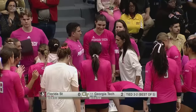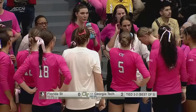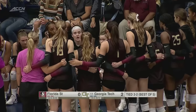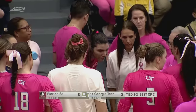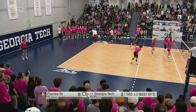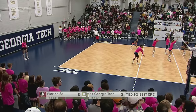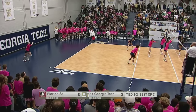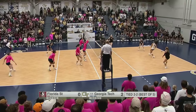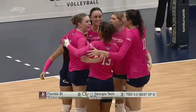Incredible job. Just attention to detail. Recognizing Koenig was going to get that other set. You had Mendez fully set up on it. So a 2-0 start by Georgia Tech. Florida State calls timeout, trying to stunt a 2-0 start to the fifth for Georgia Tech. Seminoles were up 2-1 and leading 16-13 in the fourth. Since then, Tech has won 14 of the last 17, making it 15 of 18.